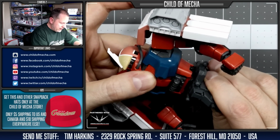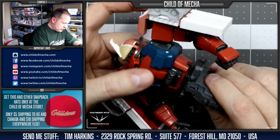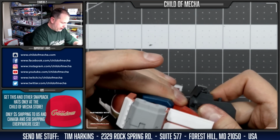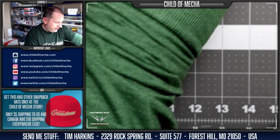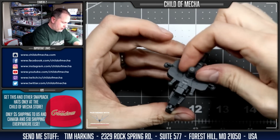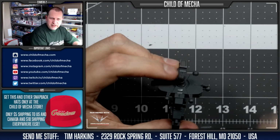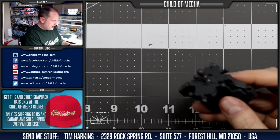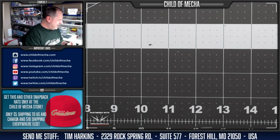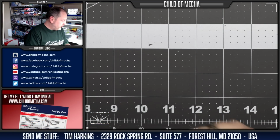So what I might do is maybe try and fill that gap with kind of a sheet plug or something like that. Maybe have something drop over this peg and just kind of fill in that gap just a little bit. But we'll worry about that later. That's not necessarily very high on the priority list right now, right?